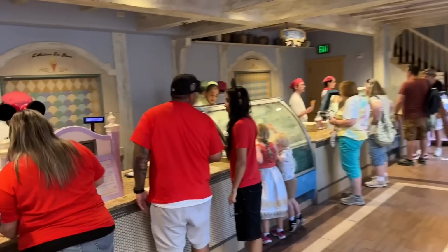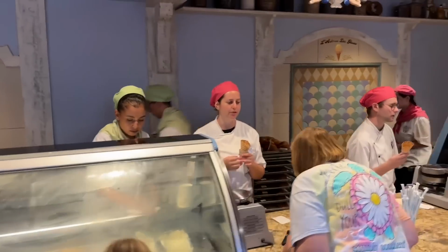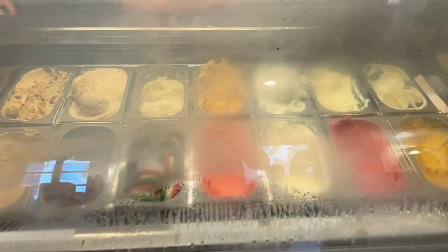Now, we are full, we can't order, but this is hand-scooped ice cream. Come right here and you choose what you want, and they're gonna take care of it for you. Wow. Best ice cream in EPCOT.